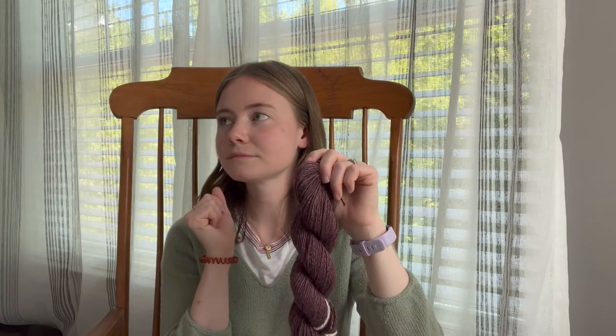I did follow a tutorial. I don't remember it right now, so I'll try and link it in the notes. So I unraveled it. I put it on my yarn swift. So it was going around and around, and it had this on there. And I tied it up at the top, and I honestly did not believe it, but I did it.